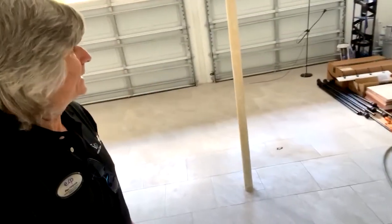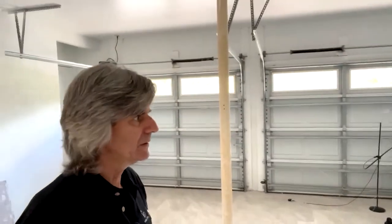Look at that, guys. How would you like to have a tile floor in your garage, right? You got windows in the doors too, so you got natural light coming in here. There's no light bulbs turned on in here. It's just natural light coming into a garage.